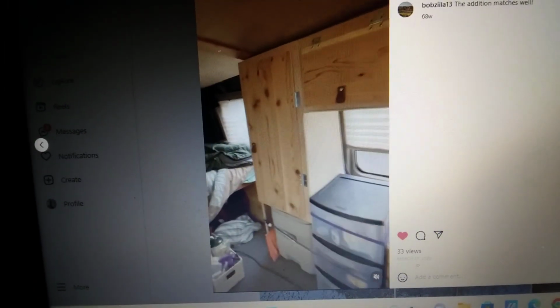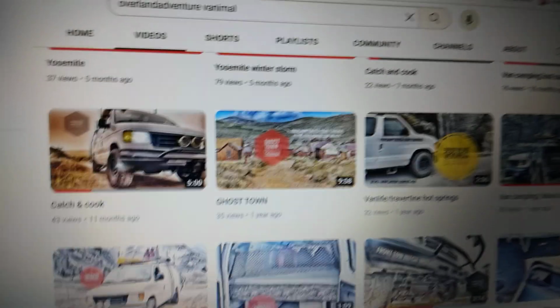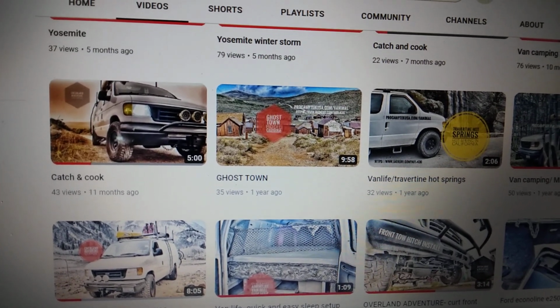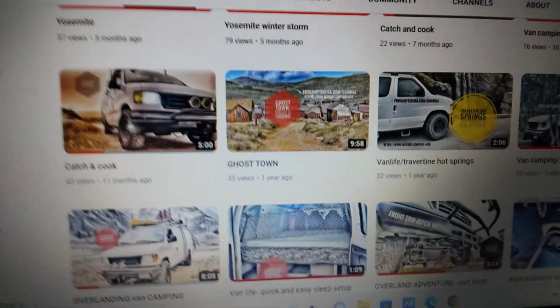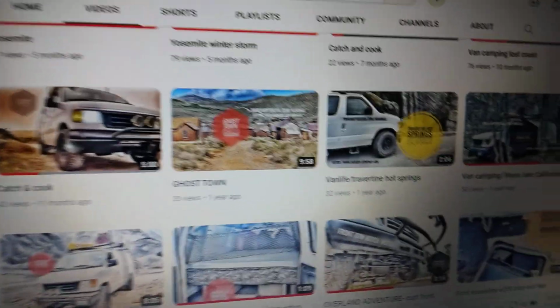And then I got friends that I want to see get a lift kit. Here's one of them right here, Overland Adventure Vanimal. So this guy has a stock height van. He has an E350, so he was able to fit 265 tires on it. And this guy's going camping all the time, and he loves his van.